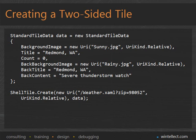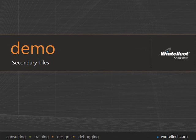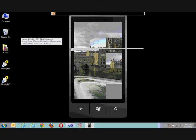One other thing I want to mention, at least in passing, new in Mango is the ability to create two-sided tiles. In Mango, when you create one of these secondary tiles, there are some additional properties with the names background image, back title, and back content you can set to put information on the back of the tile. Now, there is no API for flipping the tile from back to front, but when a tile has data on the back, the operating system itself will periodically rotate that tile so that the user sees what's on the back. If you've used a Mango phone, you may have seen that because some of the built-in applications use that already.